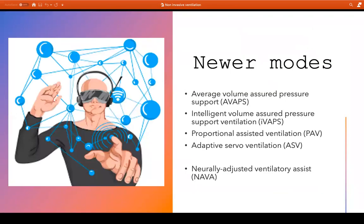And there are other newer modes coming, like average volume assured pressure support, intelligent volume assured pressure support, proportional assist ventilation, adaptive servo ventilation, adaptive support ventilation. The main target is to deliver a predictable tidal volume with adjustment of the pressure support depending on the patient's requirement. So the first two modes usually monitor the tidal volume and adjust the pressure support accordingly. The last two usually monitor the compliance and resistance, and accordingly they change the support in the machine as per the pre-filled software in them.